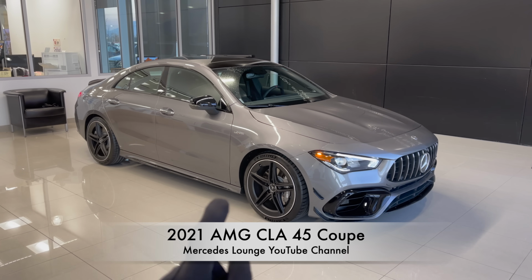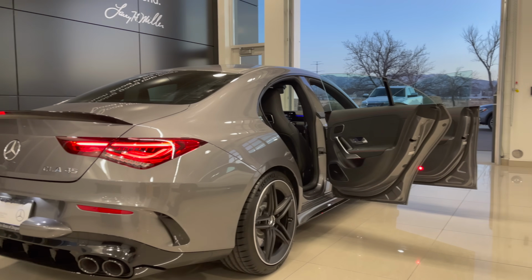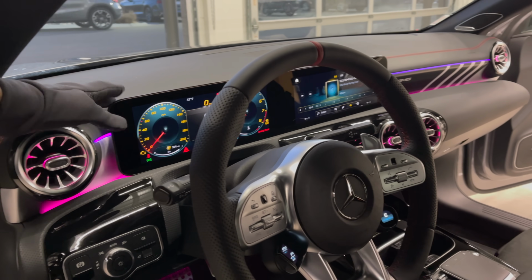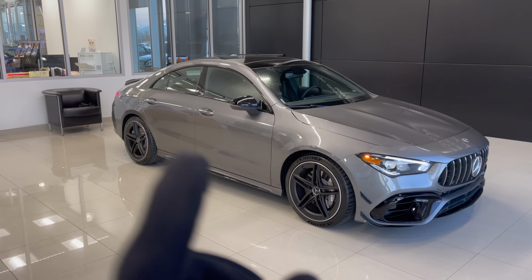This is the 2021 AMG CLA 45 Coupe. In this video, I'm going to show you guys all the exterior features of the CLA 45 Coupe, take a look at the interior, and also listen to the sound from the engine. Unfortunately, I cannot drive this car. It's just gone on sale.